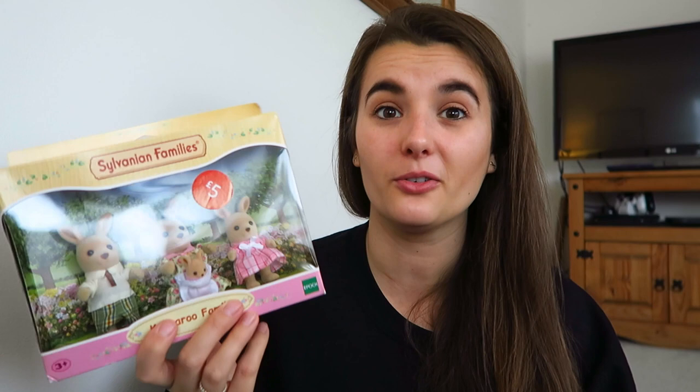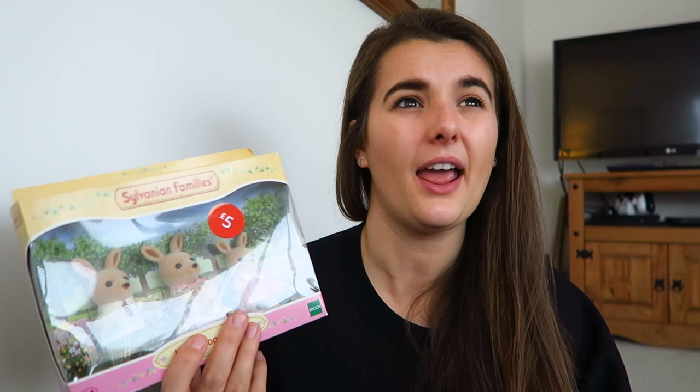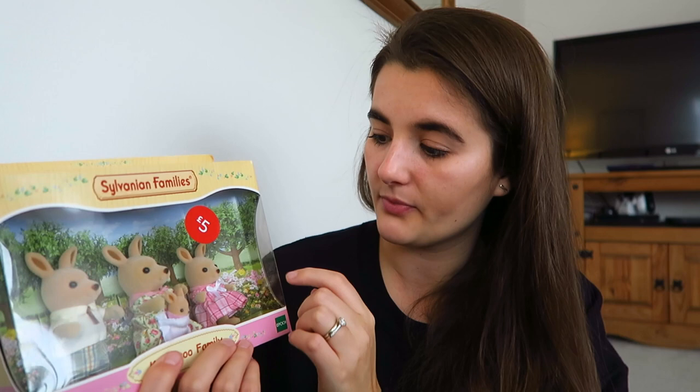But she loves figures and stuff, so I thought for a fiver, a bargain. £5. I'm sorry, they're normally like 18 quid. So we've got the baby in the pocket of the mum, we've got a little sister, and then we've got the dad. I think she's going to love those, so it's just a nice little extra. I think why it looks like I haven't got that much is because this is literally just from myself and Neil. Whereas normally I sit down and show you what she's got from everyone, like I did for the birthday.